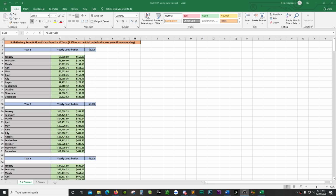All right, so a Roth IRA is just that, it's a retirement account. You're allowed $6,000 of contribution per year. You are basically contributing taxed money, right? So you can't write it off. It's money that once you get your paycheck of net pay, that's the money that you put into it.